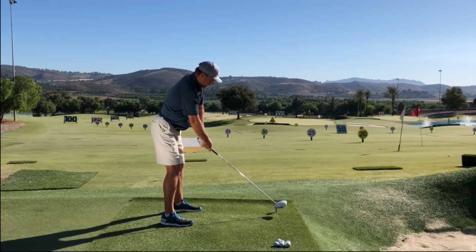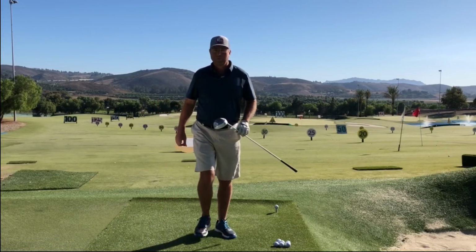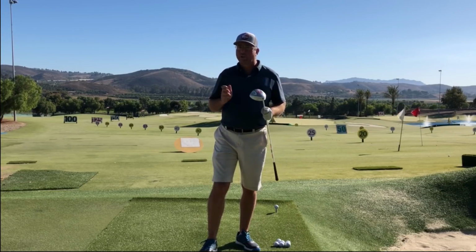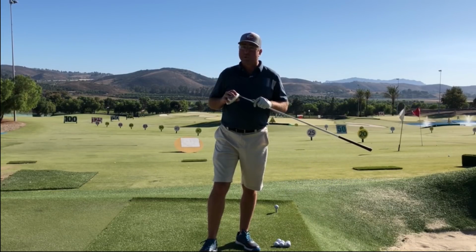I think I'm pretty close here. So between the grip and the setup, you can get a lot of work done more towards looking like a golfer on TV, and I think you're going to see an upgrade in performance as well.